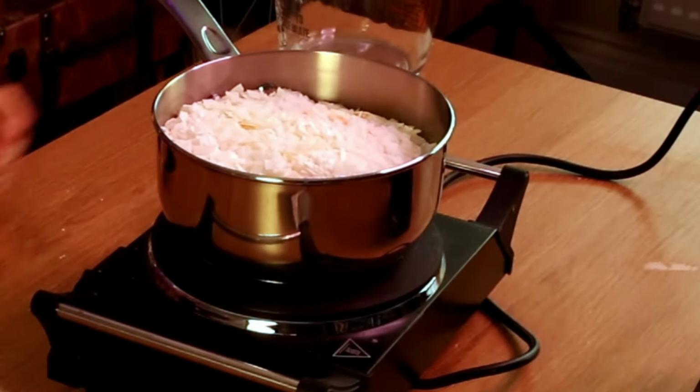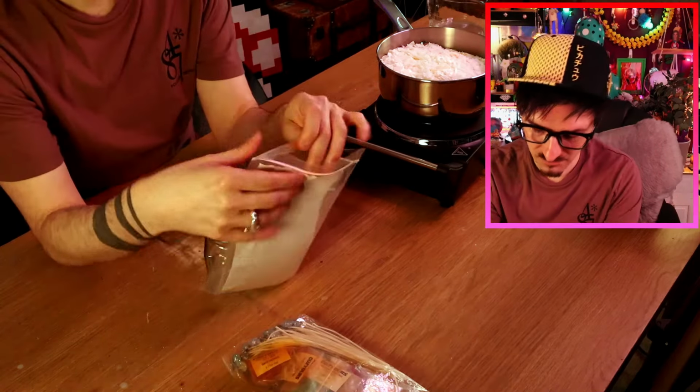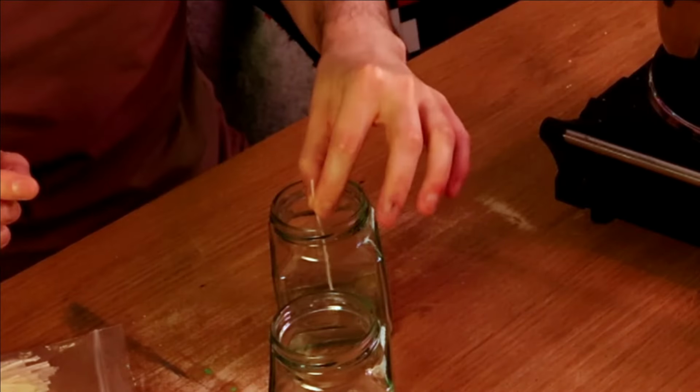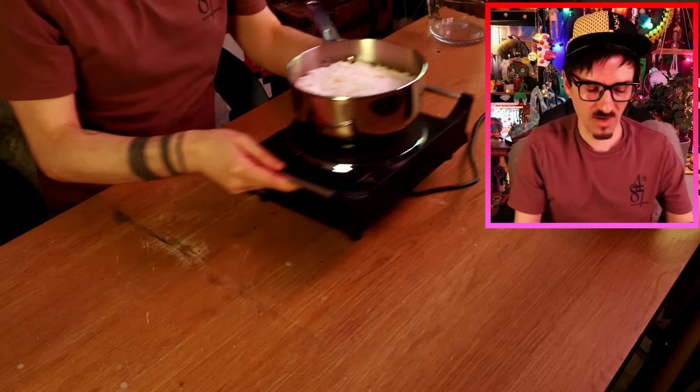Right, and also while that's melting down, I'm just going to prep these little jars and we'll get the wicks in. Are these going to be long enough? Oh my god, these might be the perfect size. Oh, they are, yes. Great. Right, that's good enough for me. Put them to one side for now, and we just need to wait for this wax to melt.